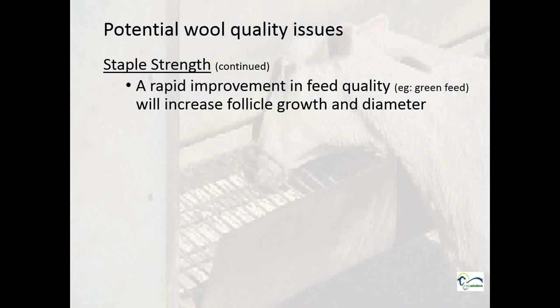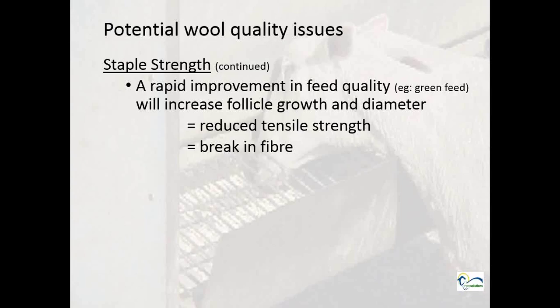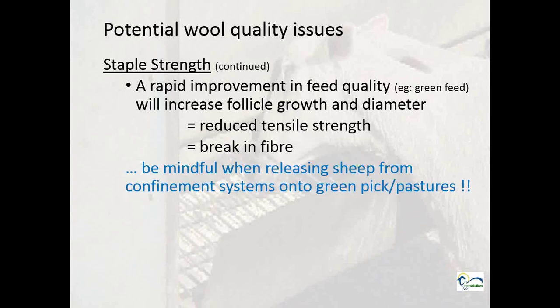A rapid improvement in feed quality, such as putting them out onto green feed from the confined area, will increase your follicle growth and diameter. That can lead to reduced tensile strength and that break in the fibre. So that rapid change in feed quality, particularly protein, is a big issue when it comes to that break in the fibre. So be very mindful when you release the sheep from a confined system going onto a green pick or green pastures.